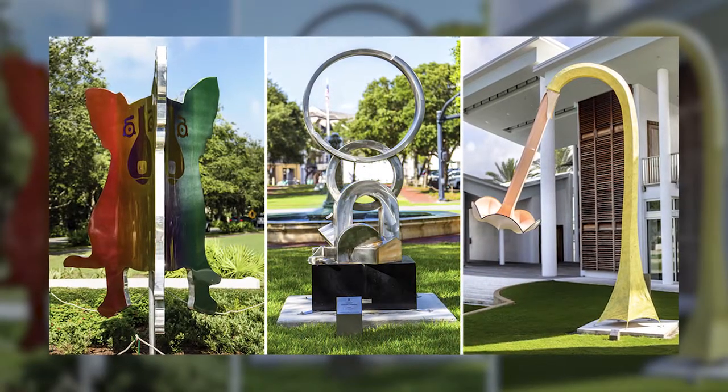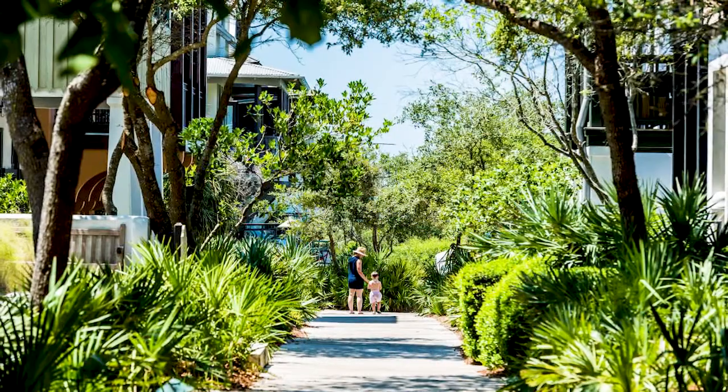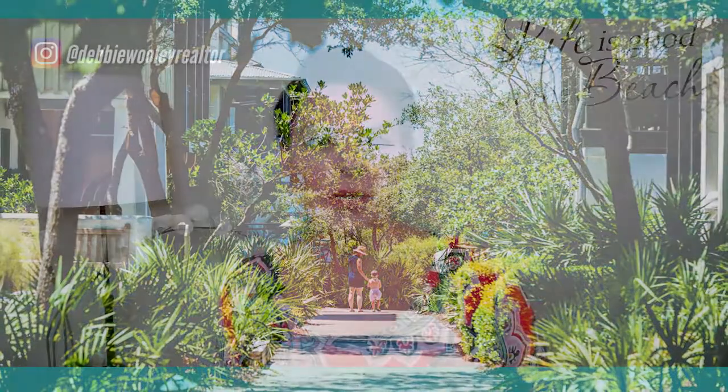So if you wanted to go for a long walk through Rosemary Beach, you would pass all of the different green areas, and they have sculptures from artists from all over the world. So it's really interesting and beautiful to look at. It's very shaded, a lot of trees. So it's a really nice place to just enjoy green space.